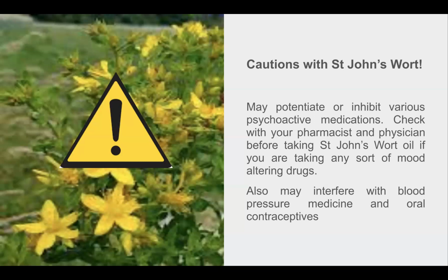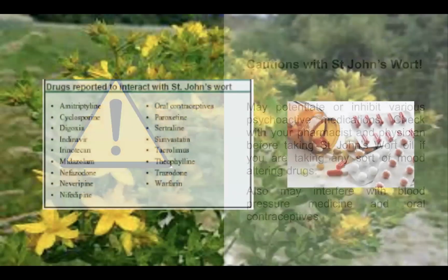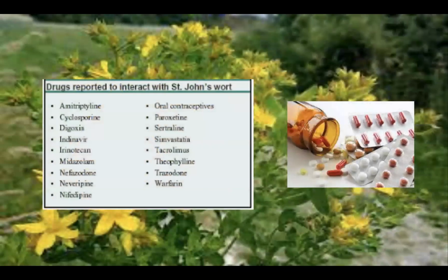And St. John's wort may cause increased sensitivity to sunlight, especially if you take it in large doses. And other side effects can include insomnia, anxiety, dry mouth, dizziness, stomach issues, fatigue, headache. And of course, the big bugaboo that nobody wants to have happen is sexual dysfunction. So make sure you know what you're doing with this drug, this herb, actually.